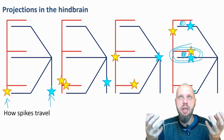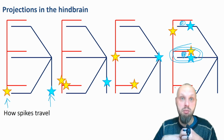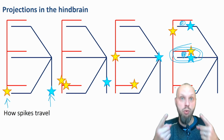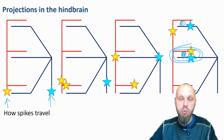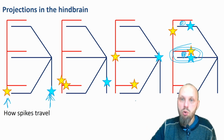You can make a cell that needs both synapses to be activated. It's actually slightly different, but we can make a cell that spikes only when both of its inputs are activated. One input is not enough, the other input is not enough. They both need to be active in order for the cell to spike. If you populate this nucleus with these cells, you will get selectivity, because if spikes arrive simultaneously, by the time they propagate through this structure, they will only activate cells here in the middle.